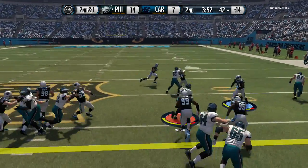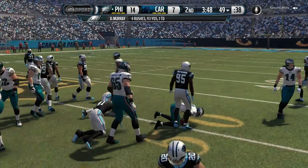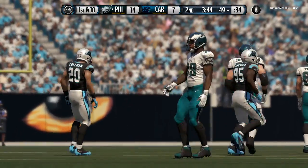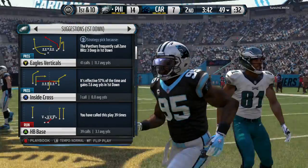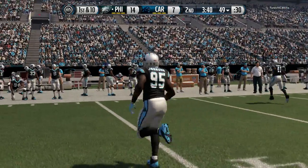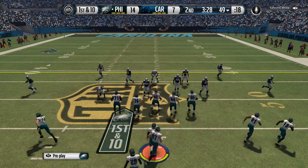Here's the handoff. That's a gain of 7. Murray's a very smart runner. He knows situations in the game. He saw the first down yard markers, and what does he do? He gets past them and picks up the first down. Press coverage all the way.